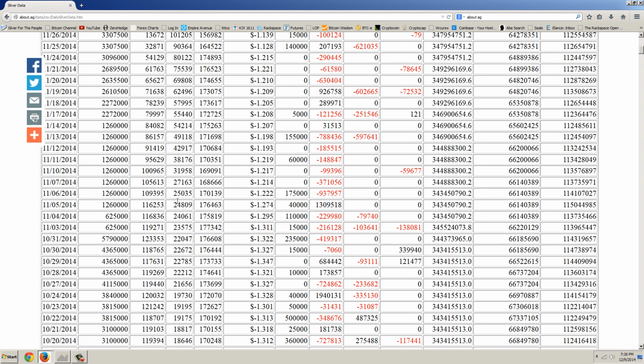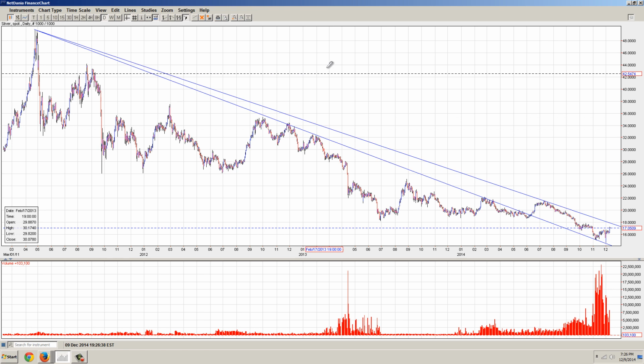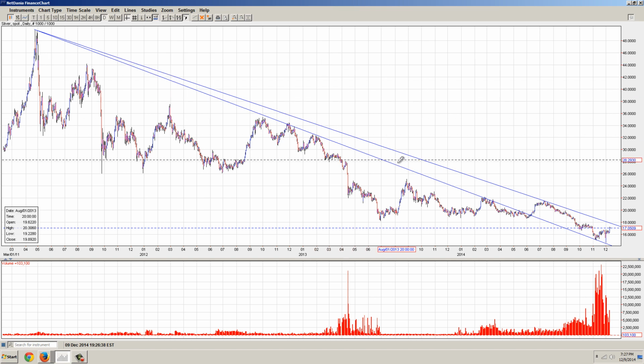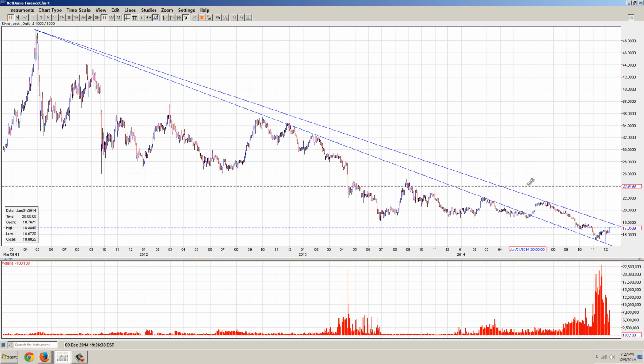So that's the explanation. So let's jump over to the silver chart because we have some interesting action today. We're going to keep in mind this November 5th through November 17th date when we look at that. But we'll start off with the major trend lines here, and that's really important because we violated this first trend line that I drew a long time ago, and that was actually taken out back in June.